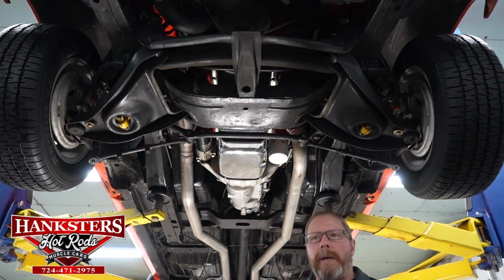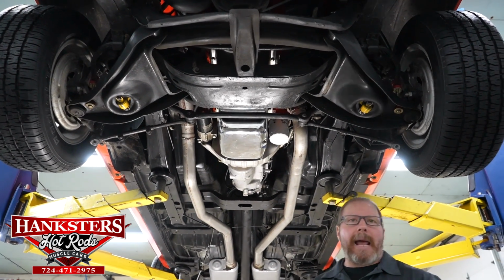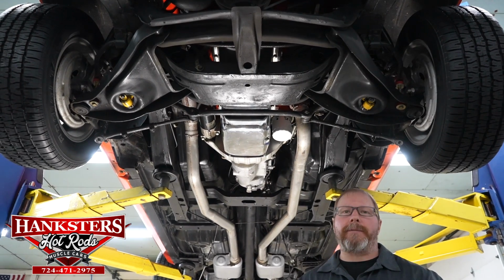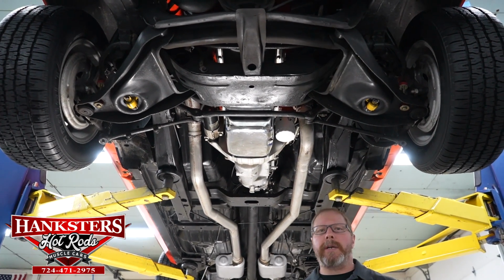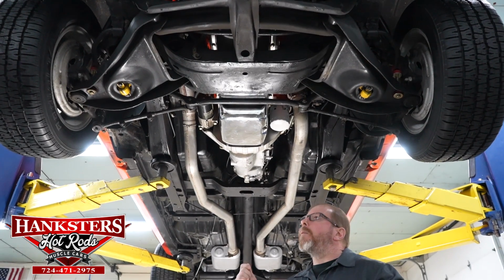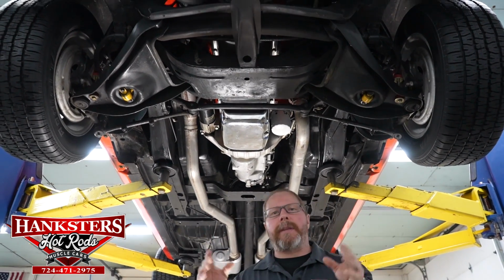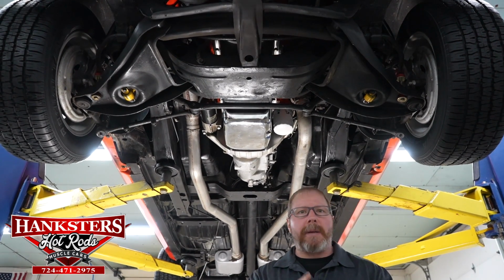All right, folks, so here we are once again back in our shop on our lift, and we've got our 71 Chevy Nova up on the lift now, the one that we just went through, the complete walk around. So we're going to go through the underside now, and go over everything underneath, the condition of everything, checking over it to make sure there's no leaks, drips, making sure everything's been maintained and in good condition.